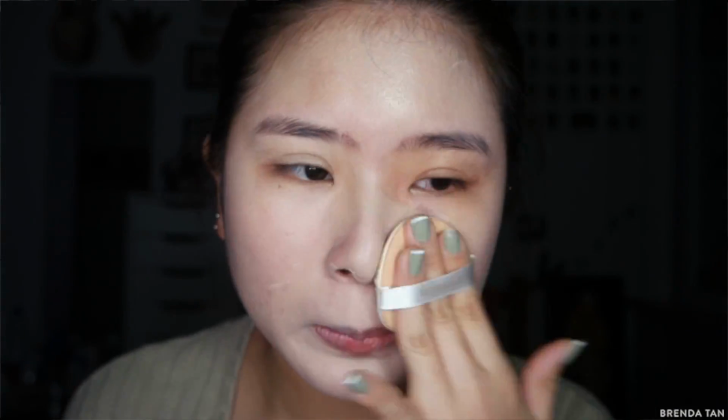When I put it on, I generally liked it a bit more than the AprilSkin one. This also has a higher SPF of 37 as compared to the AprilSkin's 30. So I think it would be really great if I was just to go out in the sun and just have a bit of sun protection. So I'm definitely gonna try this out a bit more and let you guys know how it goes.